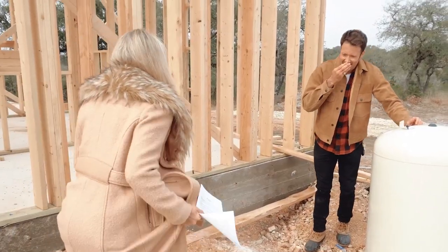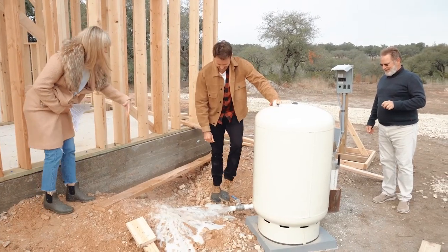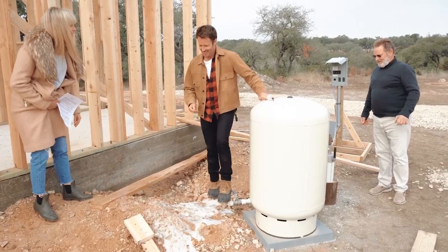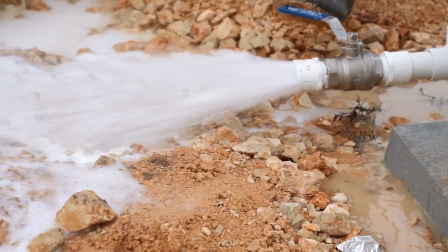It smells like eggs. Are you serious? Oh my God, it's horrible smelling. Turn it off. It's so green looking. Dad, come here. Is it supposed to be foamy? It was pretty foul. It was yellow, and it smelled like rotten eggs. It was disgusting. It was absolutely horrible, and it's actually making me rethink this whole thing.